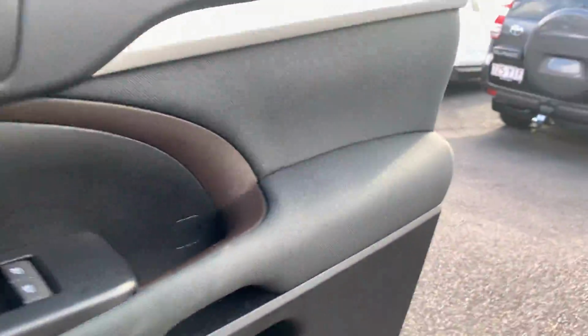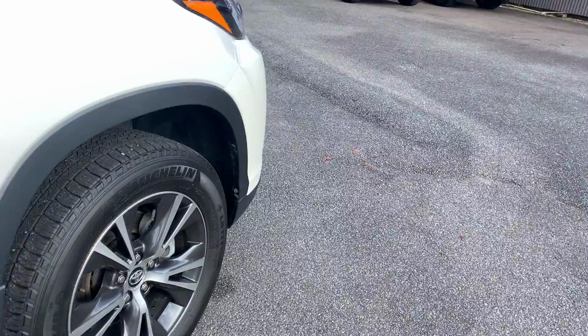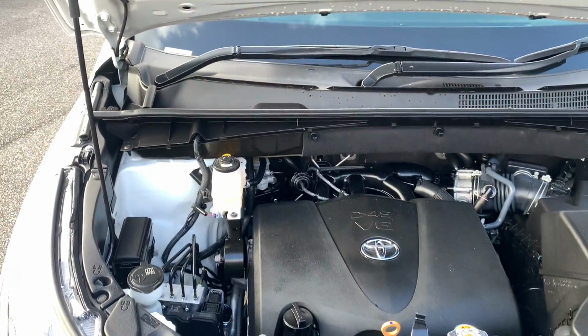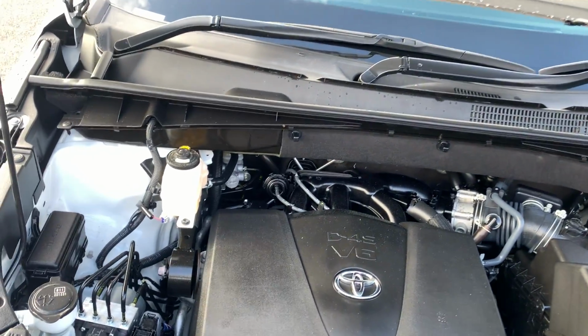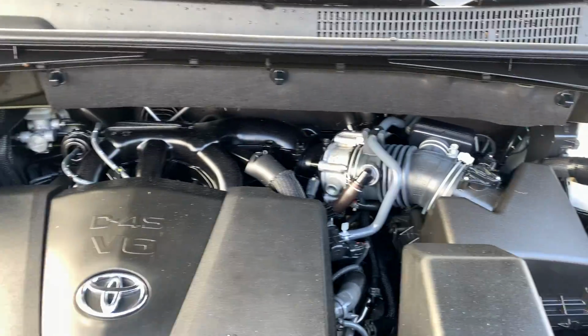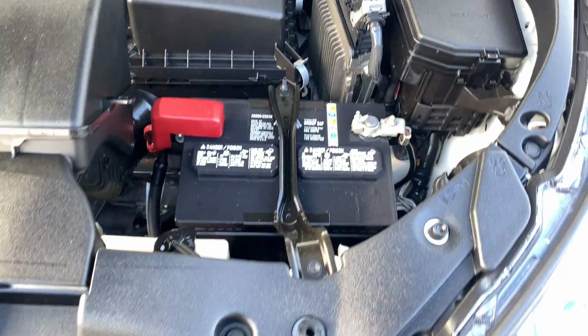Just going to make my way out to the engine bay now. Sorry about that, Nick. So just give you a look at the engine. It is an engine, but I want to give you a look at the engine bay itself. Just look how tidy and clean it is, with only 17,700 kilometers on it.